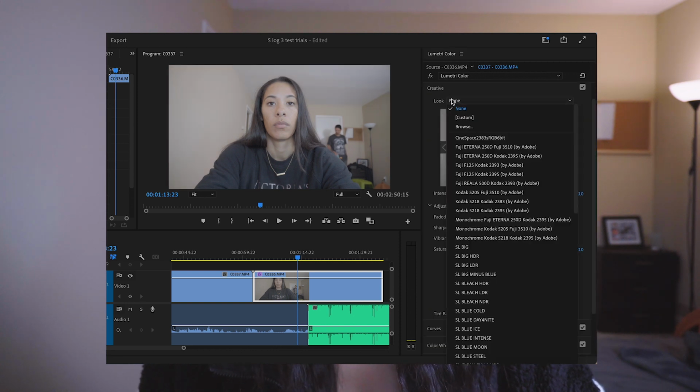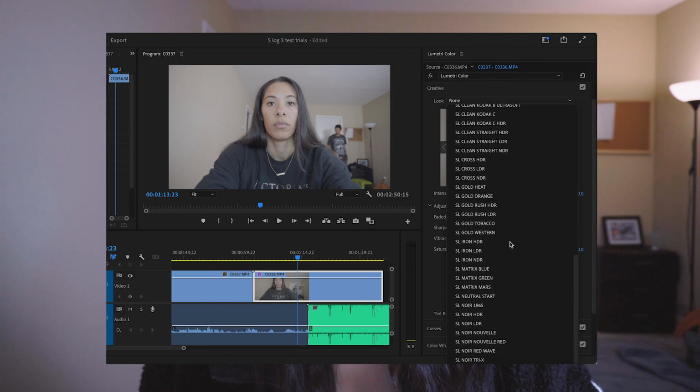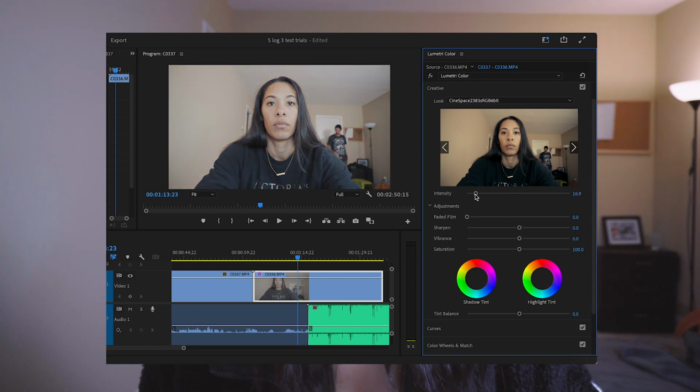Also, Adobe does have looks. So you can use any of these looks and just drop down the intensity. Super easy. You can transform a whole video by just using some of the auto features that Adobe already has. So, you know, we're in 2023. Everything's auto these days.